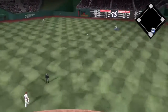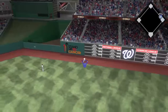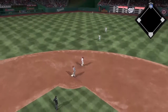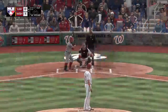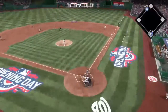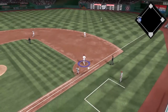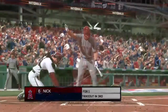Lined hard toward right center. This one's down. It's the first hit for the Angels, and it's going to be extra bases. And he'll pull in there with a 1-out double. Stepping in and ready for another shot, Luis Valbuena, as he'll look to bring home that tying run from second with a base hit into the outfield. Fastball swung on and grounded out towards second. And he'll whip this one over to first, and he gets his man for the 2nd out.